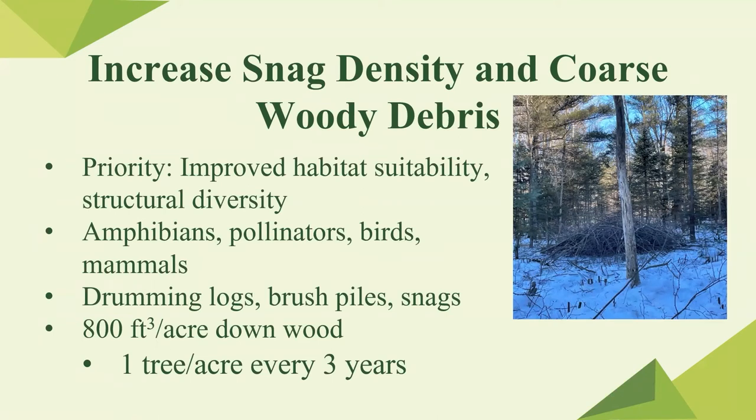Namely, our largest effort on site is to increase brush piles, habitat piles. Those are suitable for shelter, and they provide escapism for mammals, habitat for amphibians, and food for soft mast in the future, because we will be planting. And we have planted grape around the brush pile that will grow up into them as time goes on.